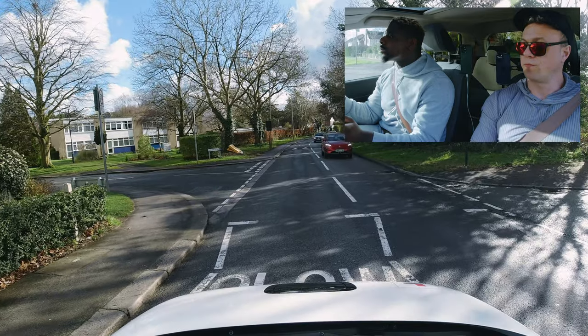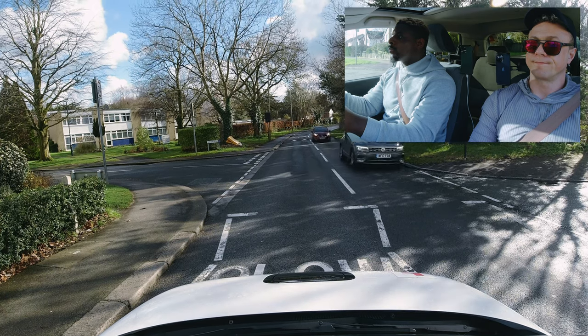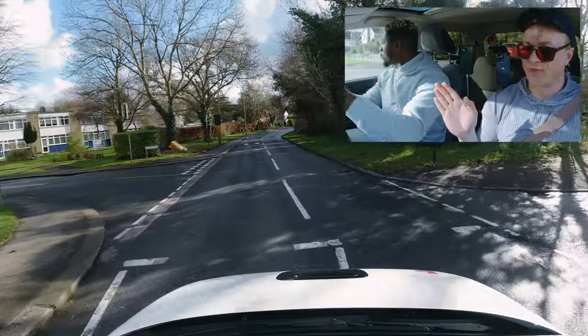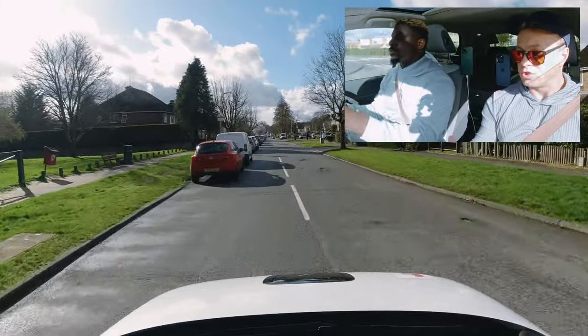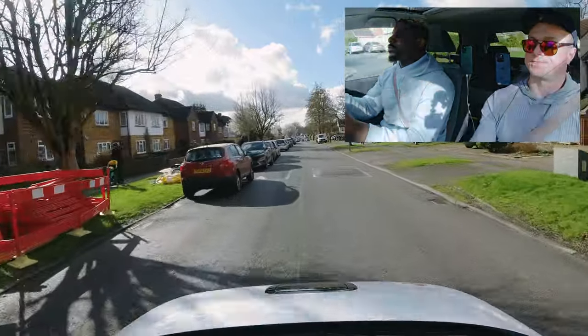Absolutely brilliant positioning. Just for everybody at home, Papa stayed straight here and turned right at the correct time. Many people or students will go left and then turn right, which is dangerous.